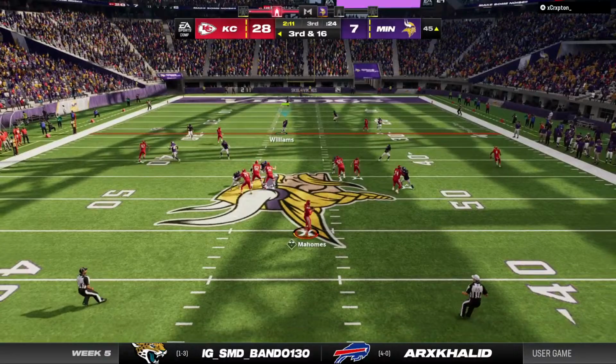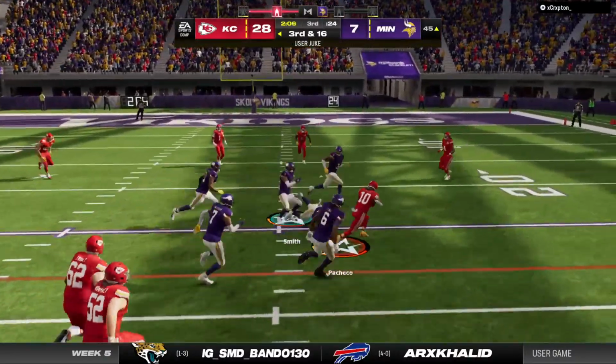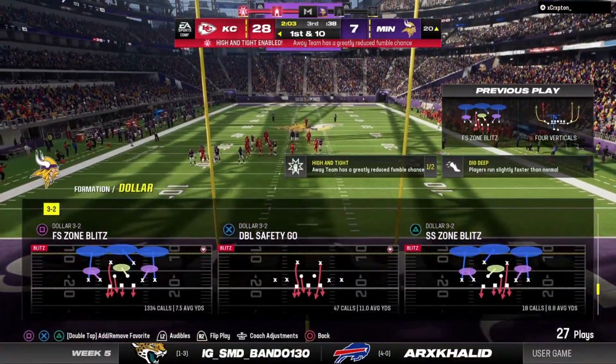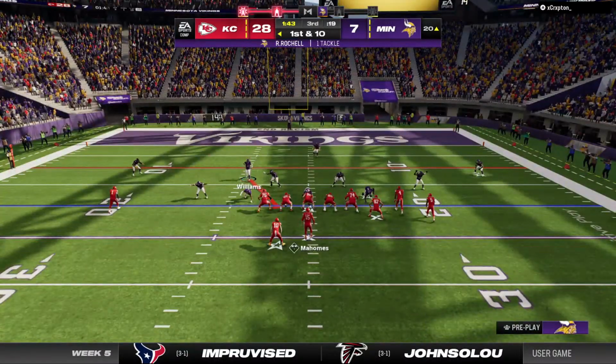Here's Mahomes to throw. He'll drop this off to Pacheco. Oh, an absolutely filthy juke. He's got some space now. And this is going to turn into another 1st down as the tackle is made at the Vikings' 20-yard line.